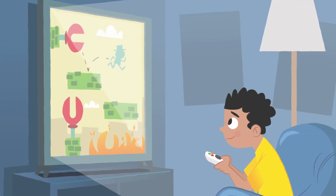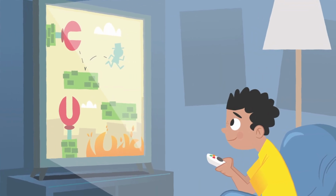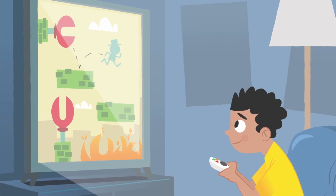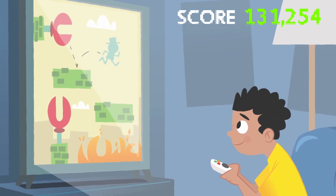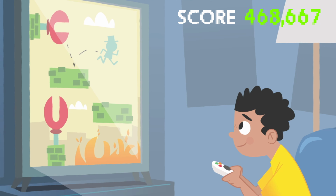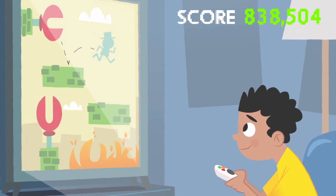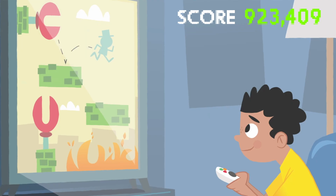Or maybe your thing is video games. When you're playing your favorite game, you feel like you're on top of the world. Yeah, you just can't wait to beat the next level. And the next one after that. But if you don't take breaks and spend some time in the real world, you're gonna feel grumpy and jumpy, and even end up with eye strain or a headache.